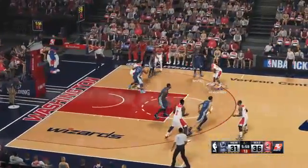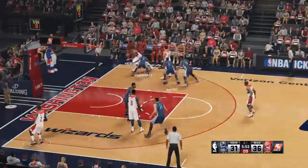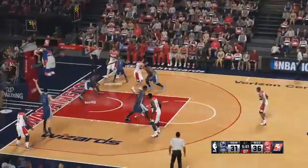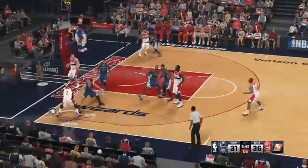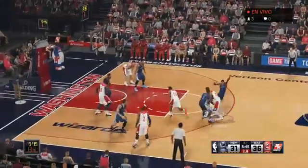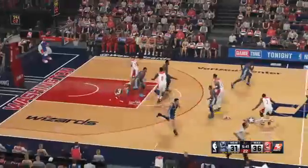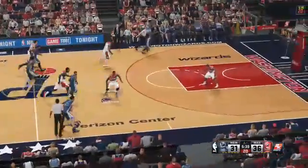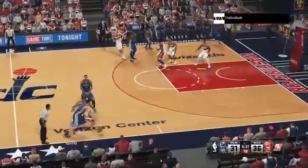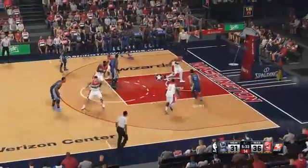Now the dish to Moore. On the wing, George. And it's Wall in the corner. Moore outside. He feeds it to George. Puts one up from 19. And again, Washington no good. As well as Thomas played in Sacramento, they'd pursued trades for.